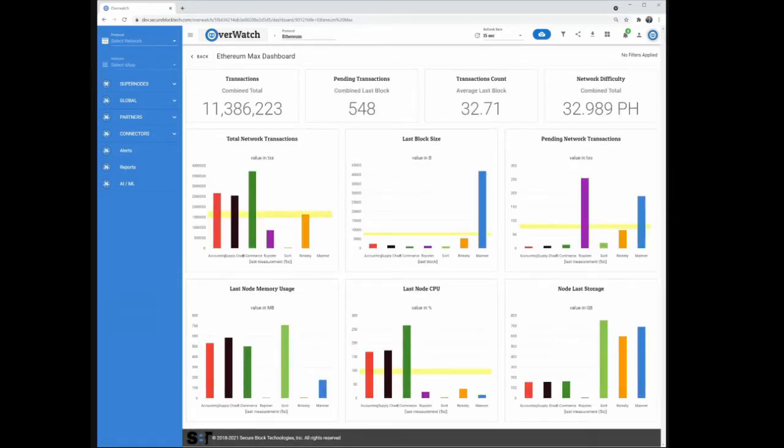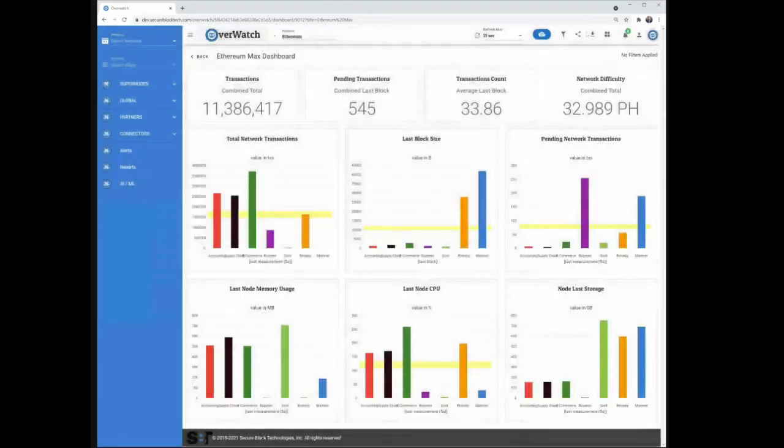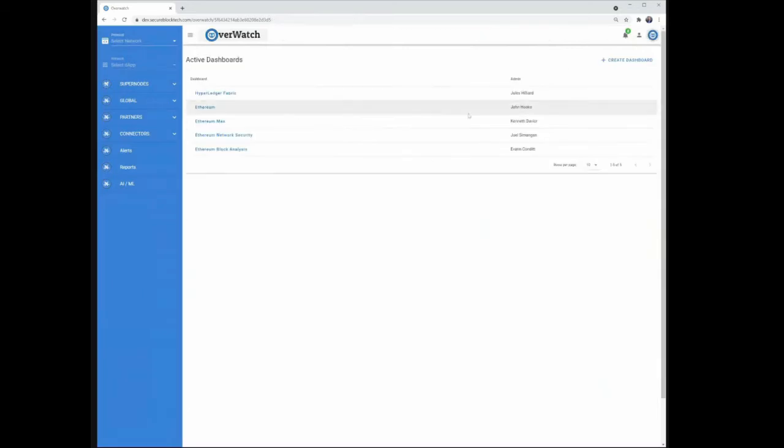We allow each user to create their own customized experience with a plethora of metrics, values, and widgets. It's user-friendly, easy to understand, and a new user can be up and running in minutes with the customized visualizations that are important to their specific work scope. To take a deeper dive on how our active dashboards can be effective for you, I'd like some of our core team members to join us.